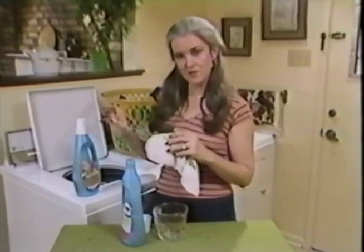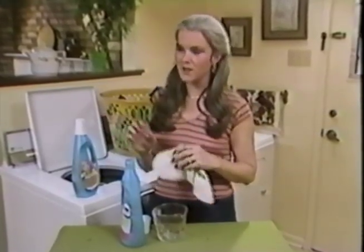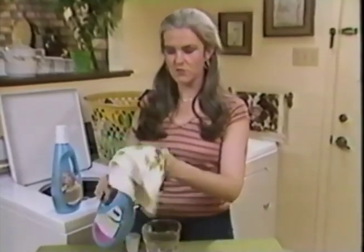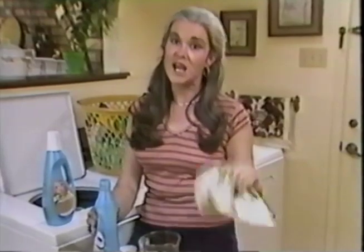Now, if you don't get to the washer in just the right time, or you run out of fabric softener sheets, simply take a washcloth, put a few dribbles of liquid fabric softener on this, and put this in the dryer, and your clothes will turn out nice and fresh.